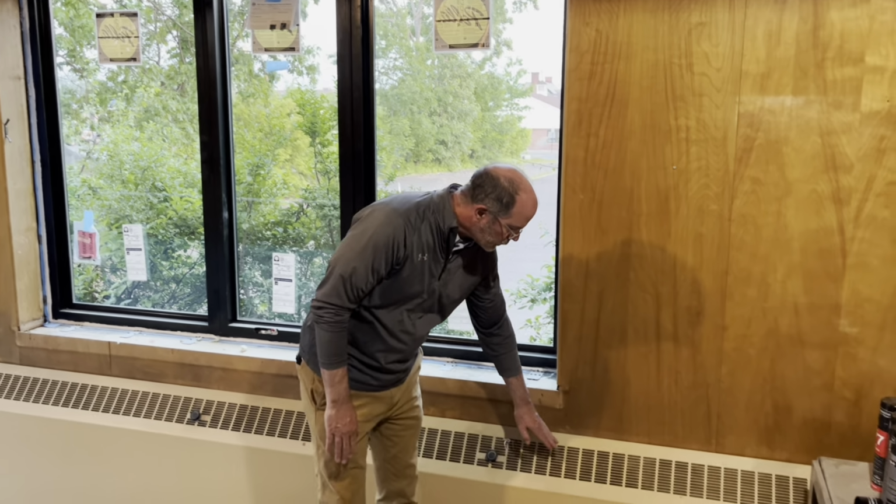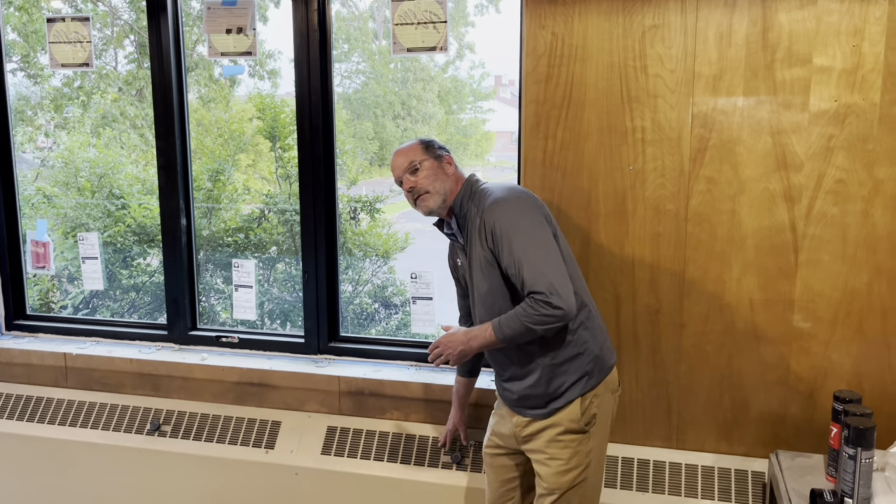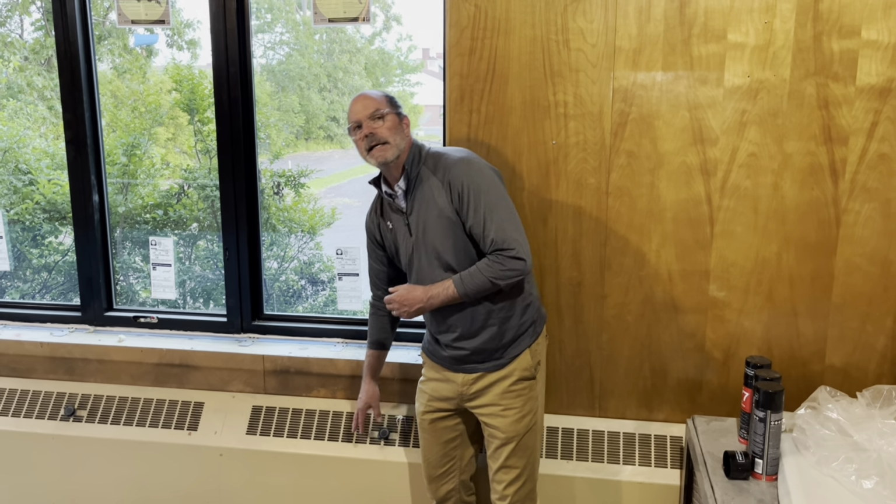So these are the old baseboard heaters that are throughout the first floor. And we're going to get rid of these, and we're moving toward what's called a heat pump. This is kind of a new technology which we're implementing here on the first floor throughout the spaces here. And so these old baseboard heaters will go away, and there will be new heating and cooling system installed as part of the heat pump project.